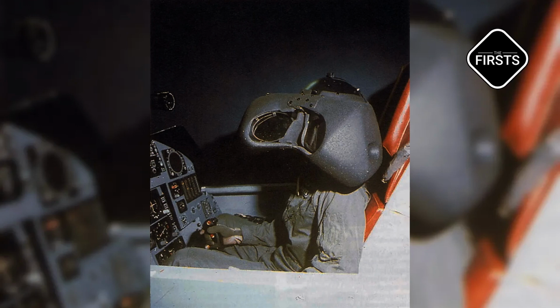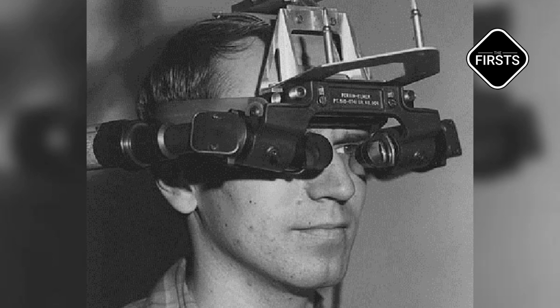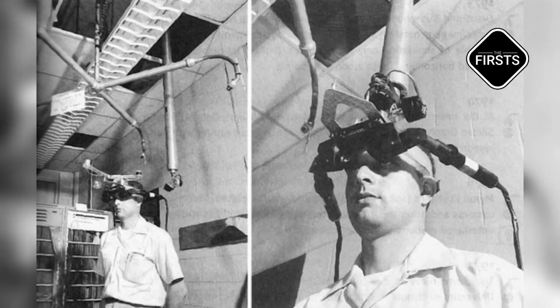In 1968, Ivan Sutherland, with his student Bob Sproull, created the first virtual reality head-mounted display, named the Sword of Damocles. Despite its rudimentary and intimidating appearance, the Sword of Damocles was a monumental step in VR, demonstrating the potential of head-mounted displays for immersive experiences.